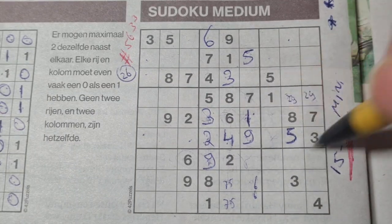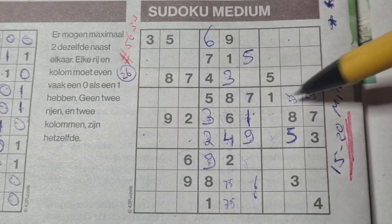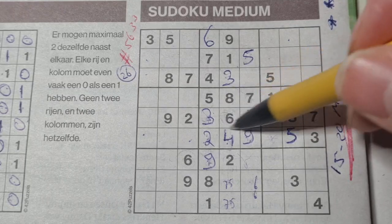So two numbers are left now in this big square. The 4 and the 6 are missing. A 4 and a 6. We have a 6 in the middle row.